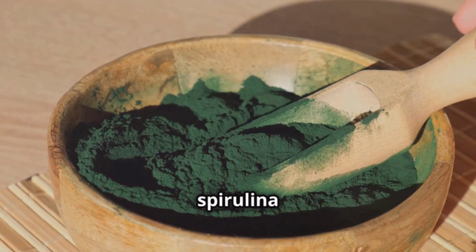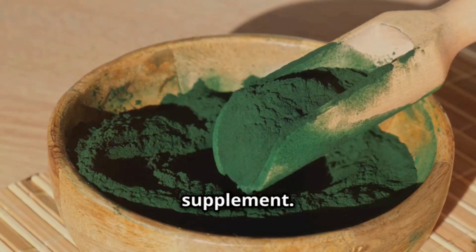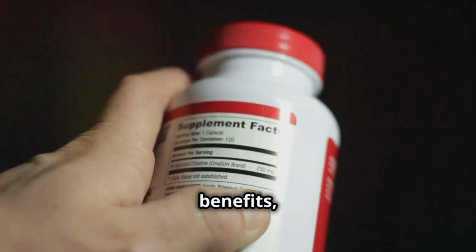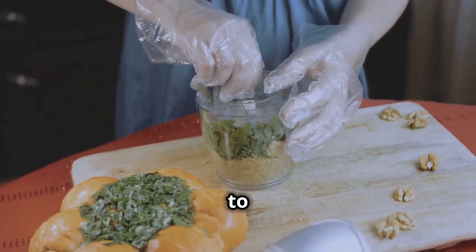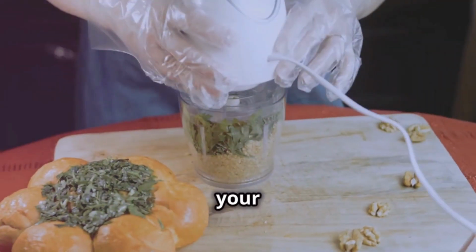In short, spirulina is a powerful and versatile supplement. It can offer many health benefits, but it's essential to use it responsibly. So, if you're looking for a superfood to boost your health, spirulina might be your perfect match.